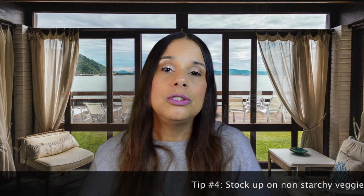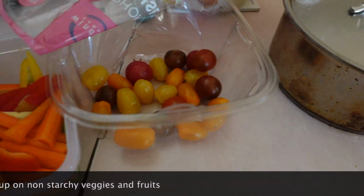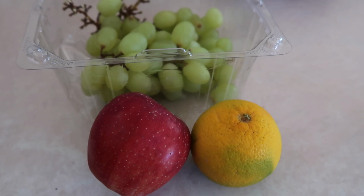But I digress. Anyways, tip number 4, buy a bunch of vegetables, non-starchy vegetables, and fruit, all right? You're gonna need the fruit to help you get off of the sugary treats, guys. So do 2 to 3 servings of fruit a day in each of your meals, breakfast, lunch, and dinner. And I don't care what fruit you do.